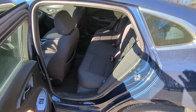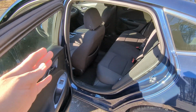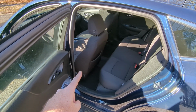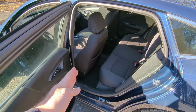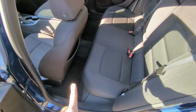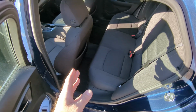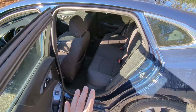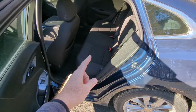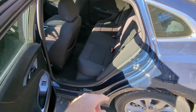Now, one thing about this is this back seat. I'm a tall guy, so I have the seat pretty much back as far as I'd be comfortable with it. I tried not to go all the way back, but you could see that there's really not much in the way of leg room if you're a tall person and you're moving the seat back. So you just have to think of that when you're purchasing one of these cars. If you're going to be having people in the back seat, or if you may have a car seat or a backwards facing car seat, that's going to be an issue for you if you're a tall person.